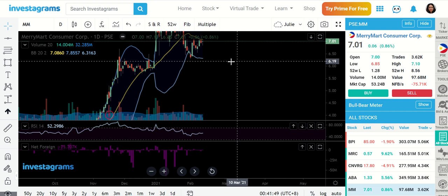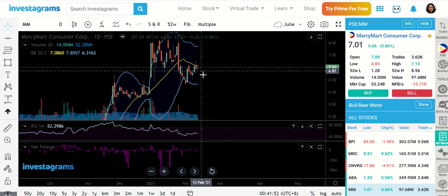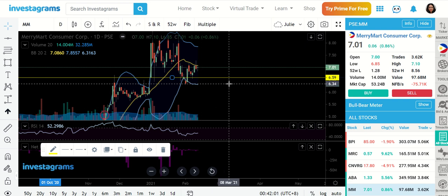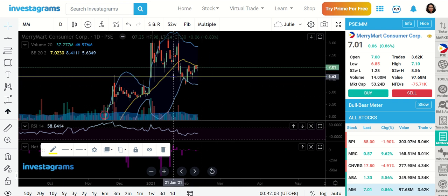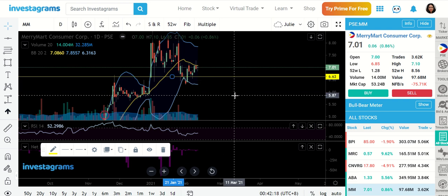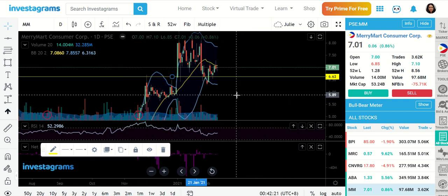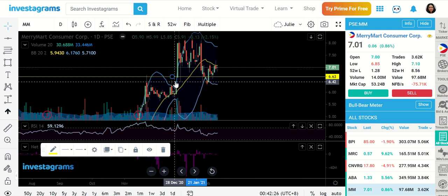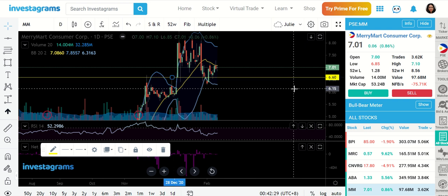Mart. Okay, Mart, we got rejected at the MA20 line. So I'm thinking there's a big chance that we could be correcting one more time, and hopefully it stops at the 659 area, because this is the stock that I've been planning to add more, but for several days now it's already been attempting to break out of the MA20 line. But in case it drops, I promise I'm going to add some more. This is already a good area of possible bounce. 663, 661, around that range, or even much lower than that, 660.